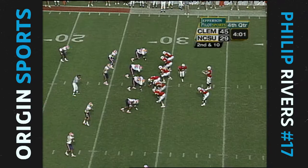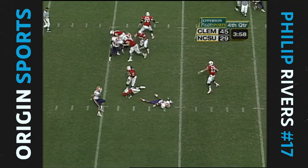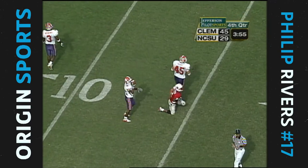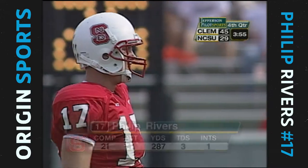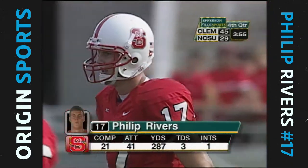Second down. They could do it with the D-line, too. That's what's impressive about the Tigers. Rolling left, Rivers throws, and this one's low. John Leak in coverage. Brian Peterson that time, and that brings up third down. Stops the clock with 3:55 left to go. State has all of their timeouts left. And there's Rivers on the day. Not a bad day.